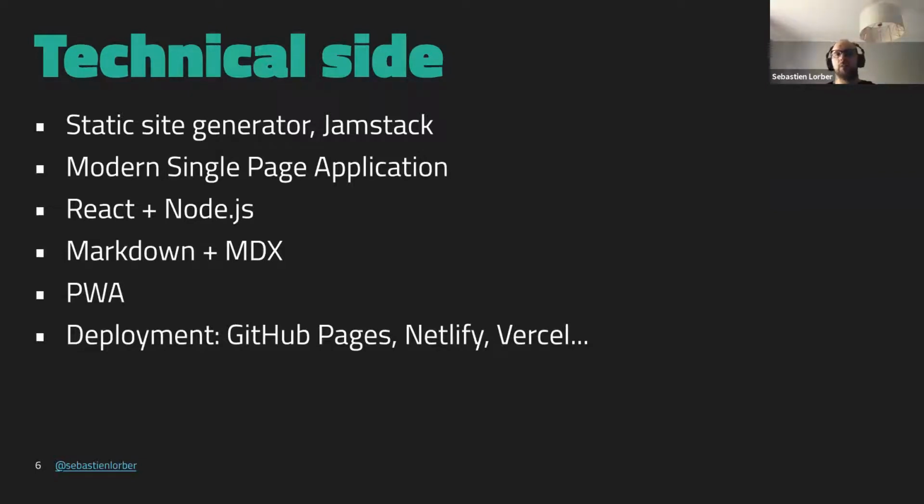And also, it makes the documentation very interactive with MDX. We will see later what it is. It's some kind of extension of Markdown that permits to use React inside Markdown. It can build a progressive web application that you can install on your computer and use offline. And also, it's very easy to deploy on free hosting, like GitHub Pages. And you can also use modern alternatives like Netlify and Vercel that also have a generous free plan that you can use for small doc websites.